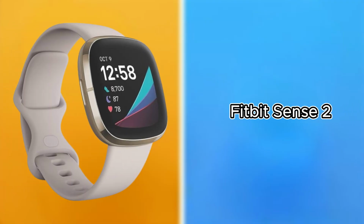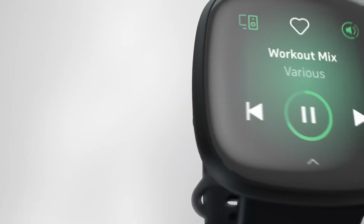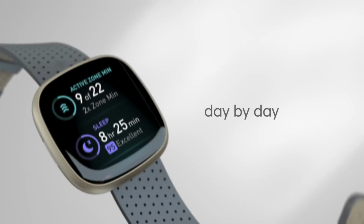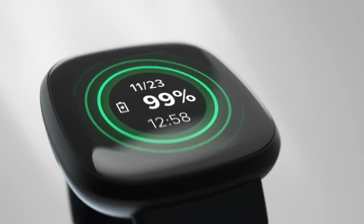Number 3 is Fitbit Sense 2. The Fitbit Sense 2 is the company's premium smartwatch that comes with more advanced health and wellness features than the Versa line. Not only does it have an FDA-approved ECG sensor and blood oxygen reading, but the Sense has the ability to measure electrodermal activity and skin temperature too.